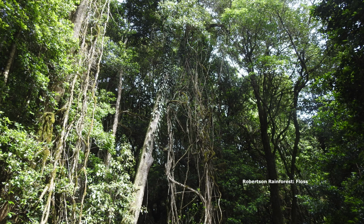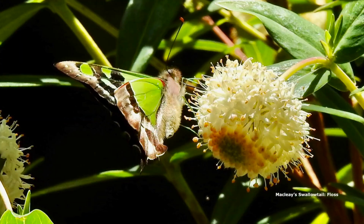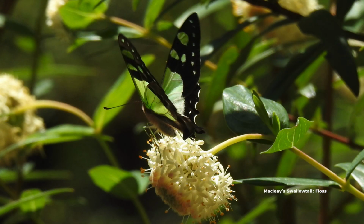I just remembered, didn't we see Macleay's swallowtails? Oh yes, swallowtails, my right fave. Up high, really up high, on a flowering, I don't know whether it was a tree or a climber, but it was in full flower. And it wasn't just one. There were like a heap of them.